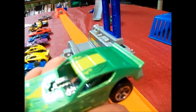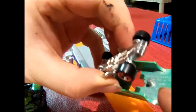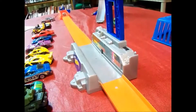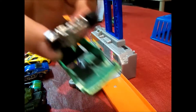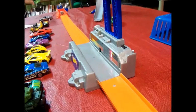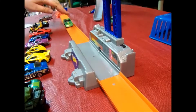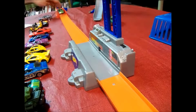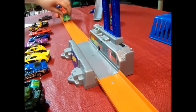Next one is the Plymouth Arrow, which is this little funny car where it opens up. It has its name on the inside. If you look under here, right about here, you'll see some text. And this is a Plymouth Arrow. Yeah, you hardly see it. It also says funny car on there. We'll send them on through. Clear the calculator. And this was the one I returned to Target because it had a bent axle on it. Well, it didn't go through on that yet.